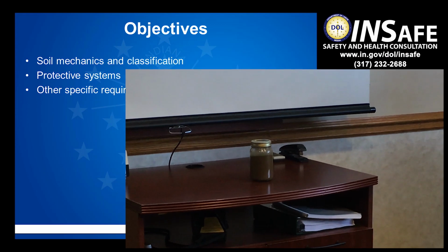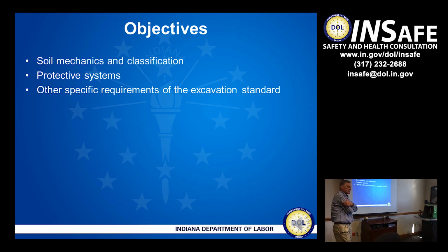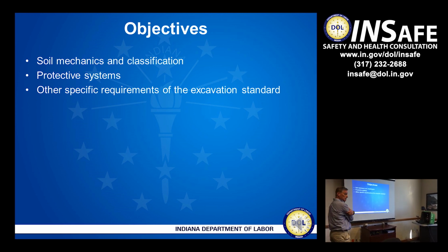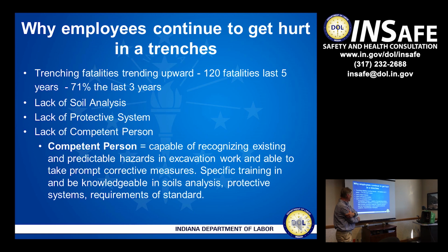Some of our objectives today are to go over soil mechanics, how to properly classify soils, the protective systems used when you're doing trenching and excavation work, and some of the other specific requirements related to the excavation standard.